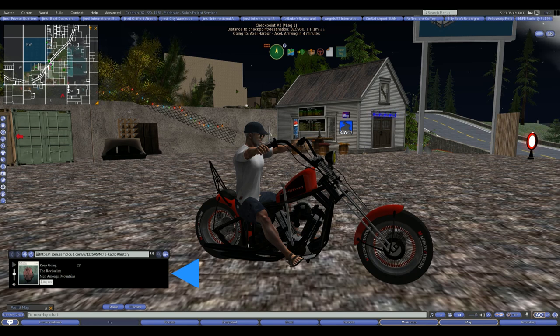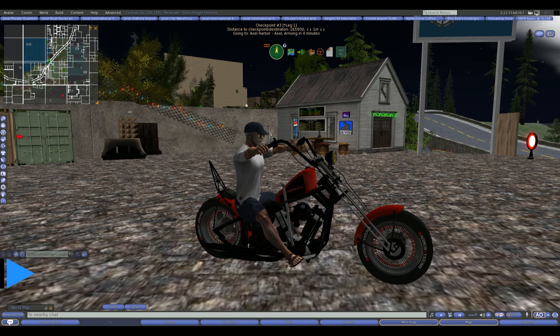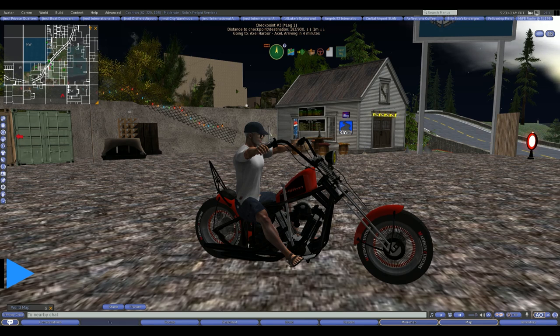So, that stays with you across sim crossings and everything. You can keep it hid. If you want to see what song's playing, you can click the arrow, it'll pop up, you can put it back, it's out of your way. You don't have to run an extra browser or anything.